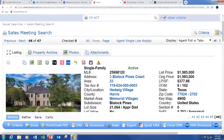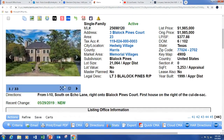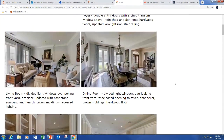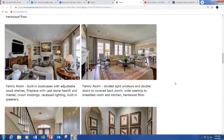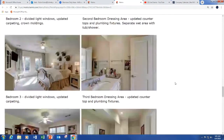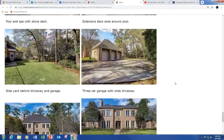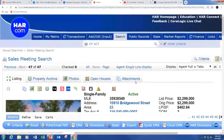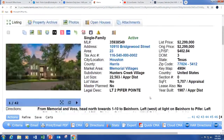Wow, we're just three. Blaylock Pines Court, $1.985 million, Patty Garrison. So read this one too. You got some fabulous ones. 10910 Bridgewood Street in Hunters Creek, $2.299 million, Robert Bland.